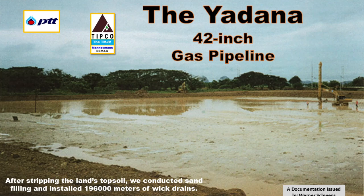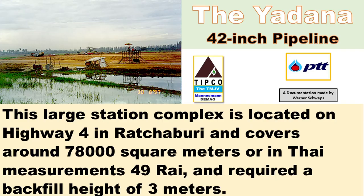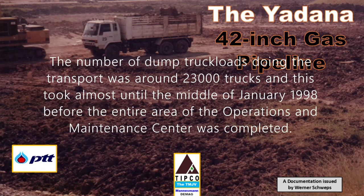After stripping the topsoil of the land, we conducted sand filling and installed 196,000 meters of wick drainage. The land required a backfill height with a selected earth of 3 meters. That resulted in a volume of 234,000 cubic meters of earth that needed to be transported to this land. The number of dump truckloads doing the transport was around 23,000 trucks, and this took almost until the middle of January 1998 before the entire area of the operations and maintenance center was completed.